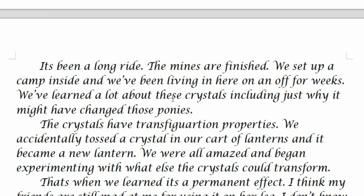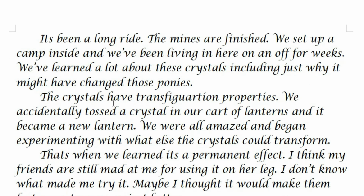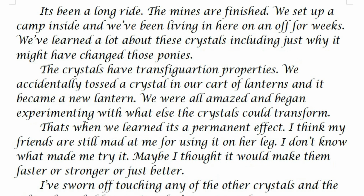We've learned a lot about these crystals, including just why it might have changed those ponies. The crystals have transfiguration properties. We accidentally tossed a crystal on our cart of lanterns and it became a new lantern. We were all amazed and began experimenting with what else the crystals could transform. That's when we learned it's a permanent effect. I think my friends are still mad at me for using it on her leg.